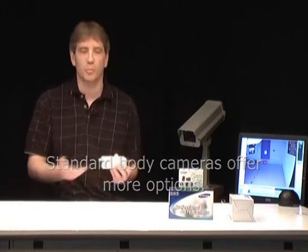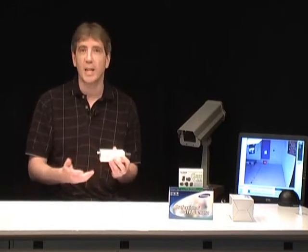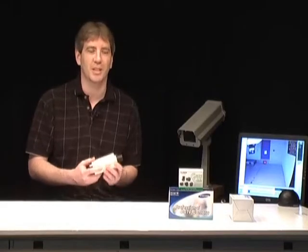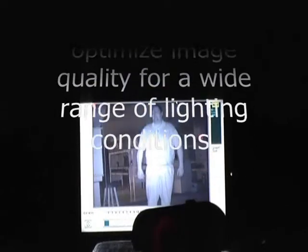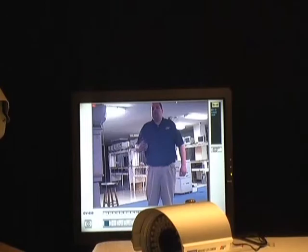Of course, color and black and white, low res, high res, day-night models. If you're not familiar with day-night, that simply means that the camera will switch to a black and white mode once the light drops below a certain level. Black and white allows the camera to simply see better with the available light source.